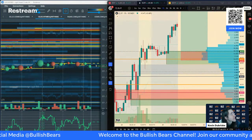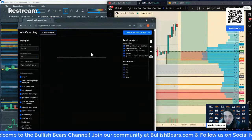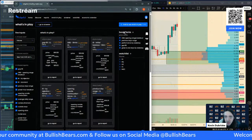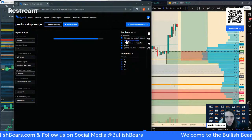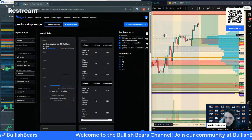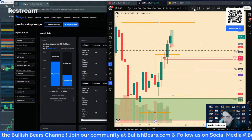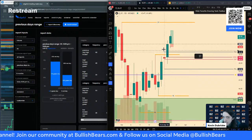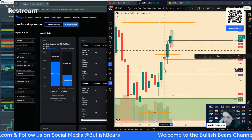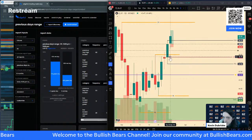We could pull up our stats and see statistically what the odds are that we close green today on oil. So we'll go to CL and we're going to go to previous day's range, and we want to go to the daily session because we broke previous day's high overnight. We didn't break previous day's high in the New York session yet. So previous day highs right here, previous day lows right here. Nice rally yesterday, beautiful.